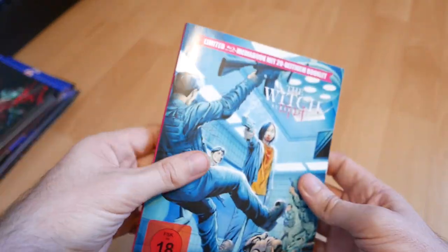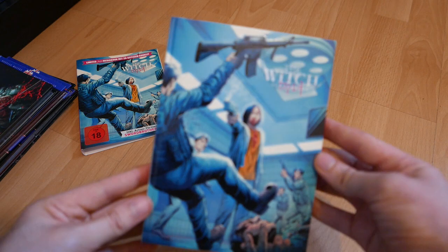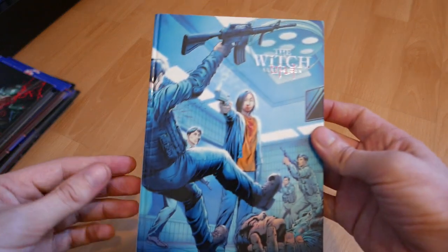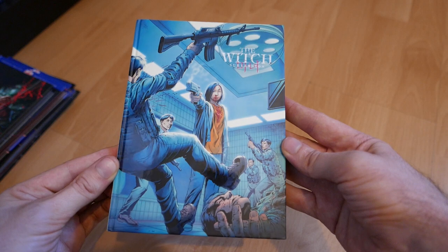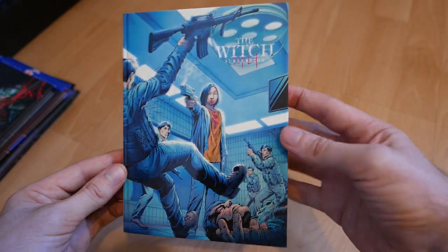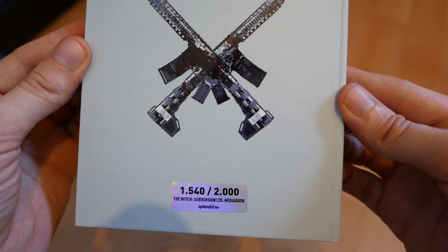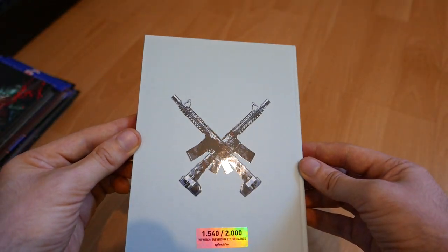Now, luckily, this does come off to reveal some brilliant detailing on the artwork. Some nice glossy effect there. Oh, let's get this out of the way so we can focus properly. There you go. Really nice. On the back, you get your limited edition number there, limited to 2,000. They are still available. I think it's about 27 euros in Amazon Germany.